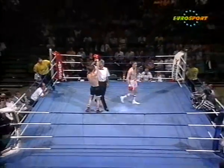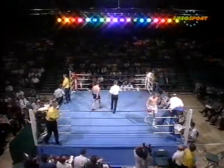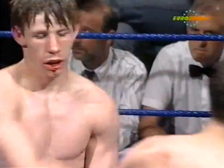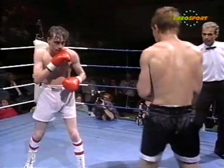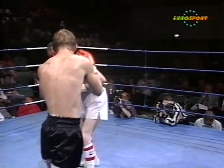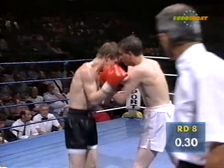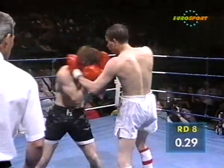Where's he going to go? He's gone for Tony Silkstone, so win number 14 for Tony. And a very good performance there against a very cagey, capable fighter in Peter Buckley. Well, I've got that disappointingly wide, I must admit, at 77.5 in favour of Tony Silkstone.